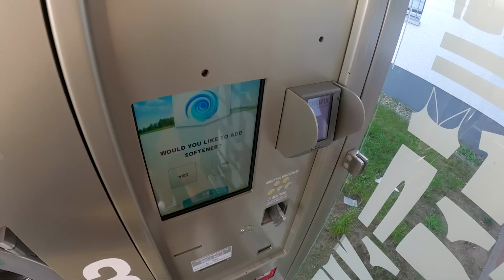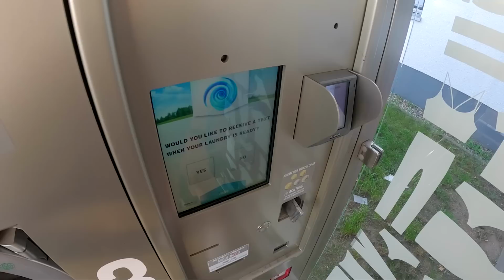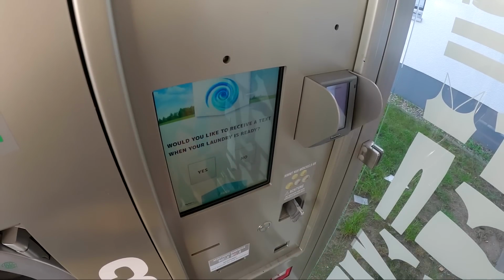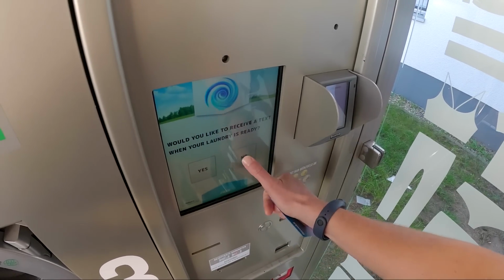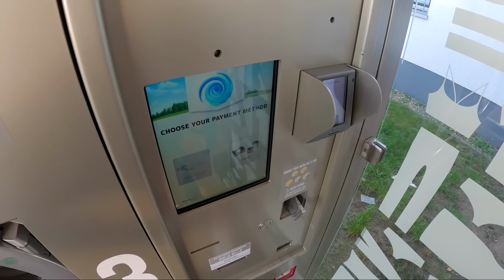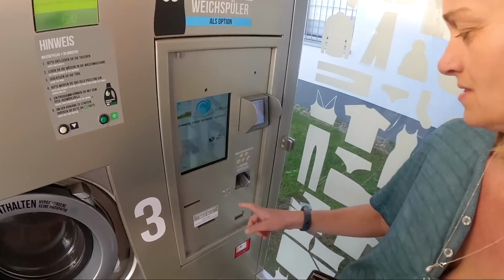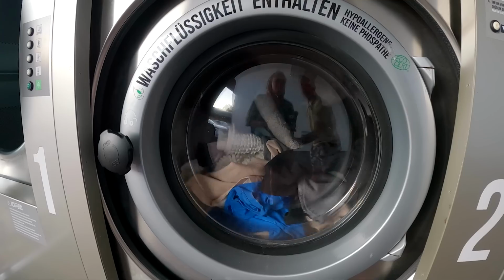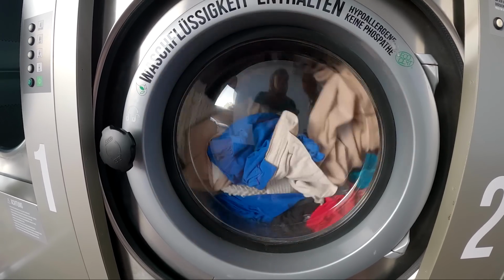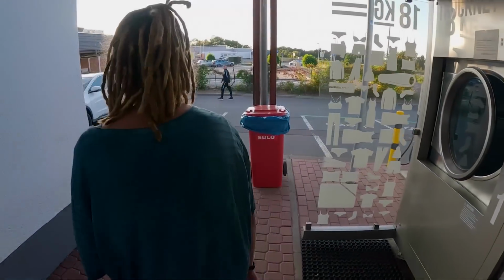18 kilos. Yes. No, we'll just wait here. It's not taking no for an answer, is it? Choose your payment method. Oh gosh, I can't pay with cash. You got cash, darling. Alright. Good mix of colours in there, isn't there?